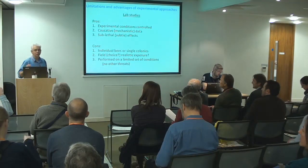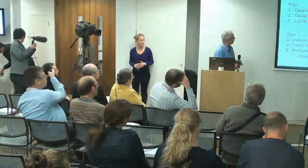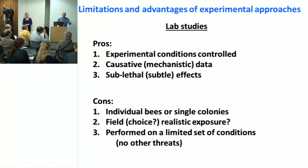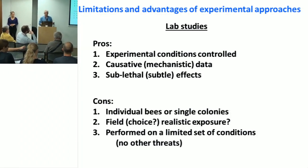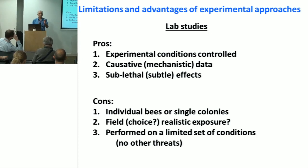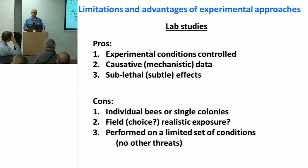I'll lead on to it. Okay, so what's good about a lab study? The most important thing, of course, is you control the experiment. Nothing else comes in, reasonably well, to influence your experiment. You can study causation, so you can understand what causes what, and what is the mechanism by which this happens. But most importantly, you can study sublethal, subtle effects that are hard to see, because you can look at a cellular level or network level, or even a whole organism in terms of behaviour and learning ability. So these are very subtle mechanistic effects that, although they don't show that the bee dies, they show that it's less good at being a bee.